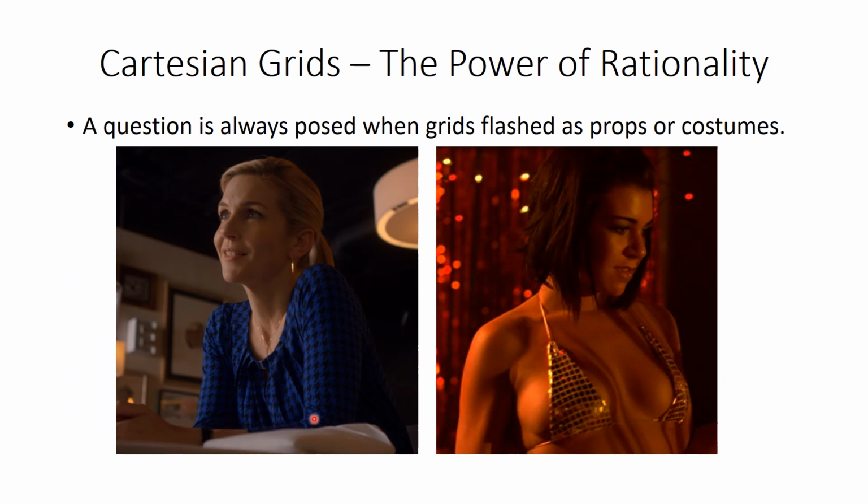We have Kim's very unusual grid-like blouse when she is interviewing with Kevin and Paige regarding a potential job as outside counsel for Mesa Verde. And even when Jesse, Skinny Pete, and Combo are partying with Walt's money, when this barmaid appears with her Cartesian grid top, there's a question about whether there's any more Dom Perignon.